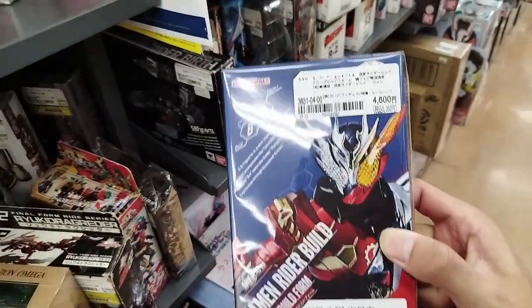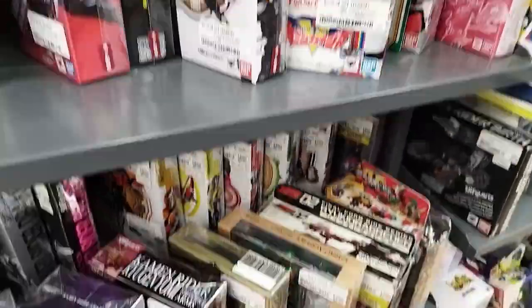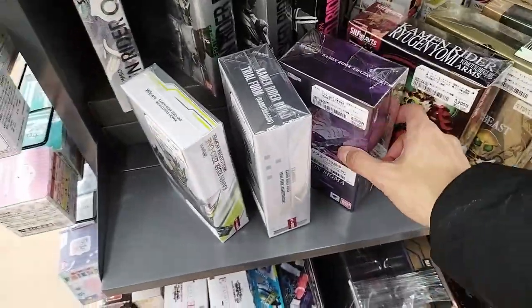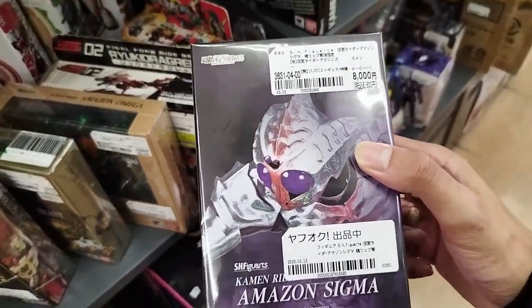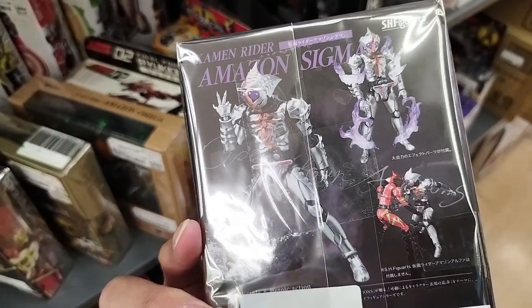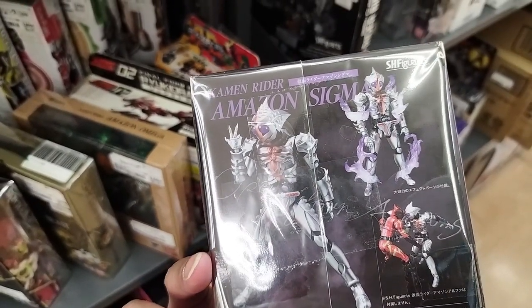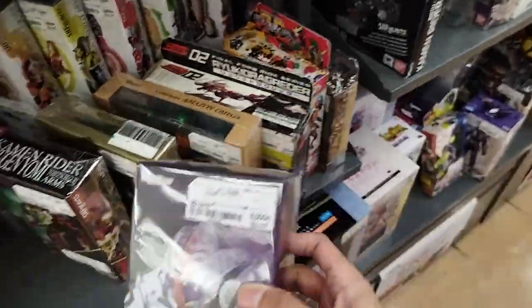Ooh. They got cross build. They got Zenkaiser. They got a bunch of... Oh, look at that. Wow. Amazon Sigma. Wow. That's nice. I didn't see this before. That's nice. Ooh. That's a nice looking figure.